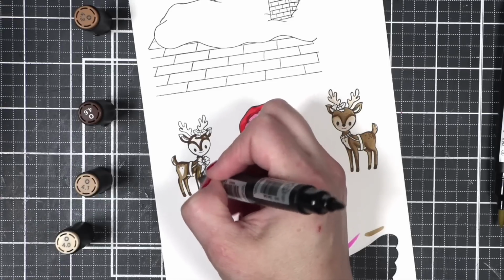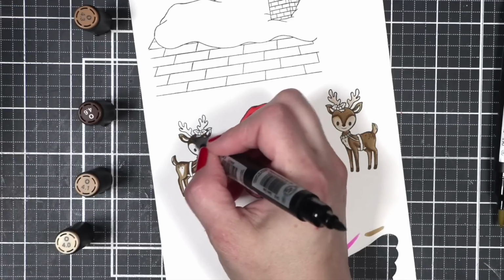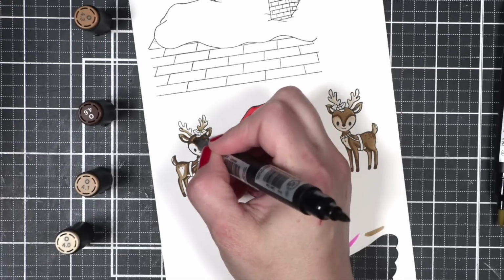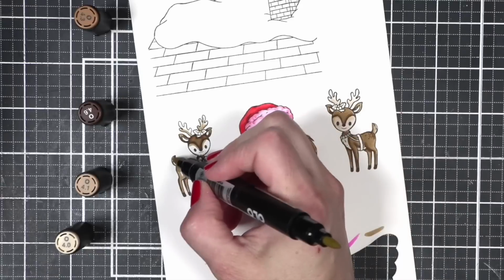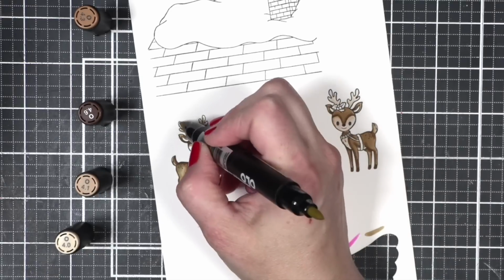shade. With Olo markers especially, any alcohol ink markers, but I have found as I have been using the Olos, this is really my preferred way of using them for the most part, is to definitely outline with my darkest, blend out with my mid-tone, and then finally add in that shading detail with my lightest.